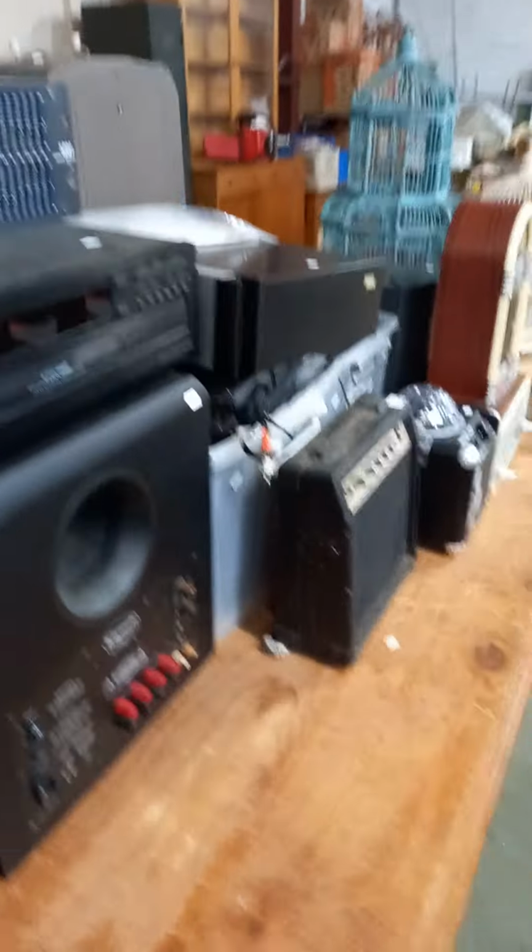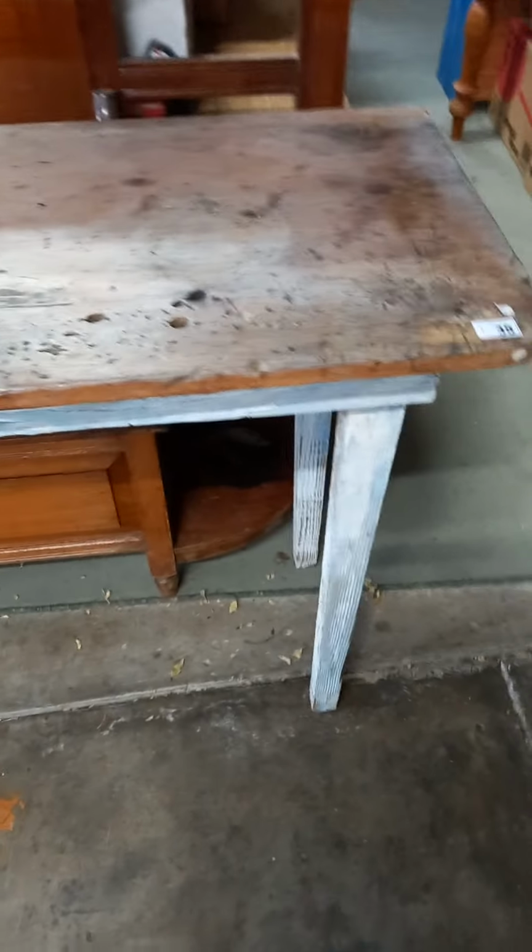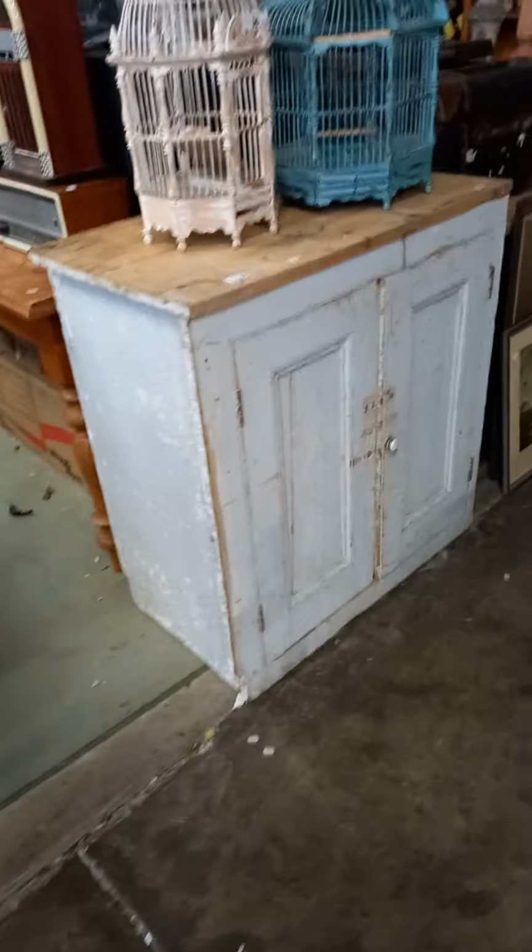Little box of 45 RPMs. Nice big lot of audio gear. Tools. I like this table. Quite a tall little bench table there with a really quite distressed top. And that's cute too, little cupboard with the distressed finish again.